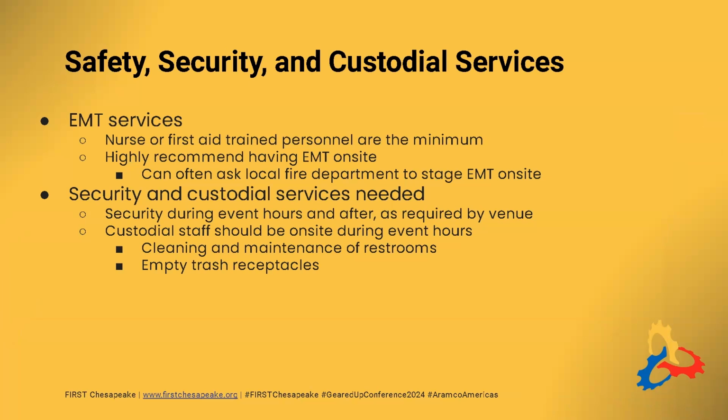Security and custodial services, you need to make sure that you have folks that are going to clean the bathrooms, keep trash empty, all those kinds of things. So you want to make sure that they're there the entirety of the event, and security starts on Friday, not waiting to start Saturday, please start on Friday, and please start when teams enter the building. Any of the costs associated with any of those things would have to be negotiated with First Chesapeake ahead of time. Generally speaking, when you rent the venue, some of those things might be covered by whatever methods you have. If there are additional costs, we just need to know ahead of time, so we can budget for it.